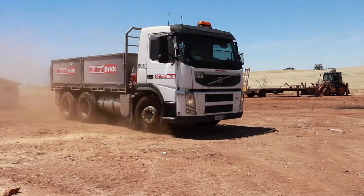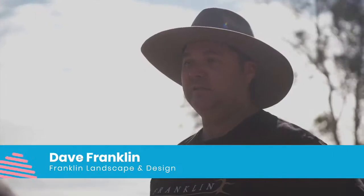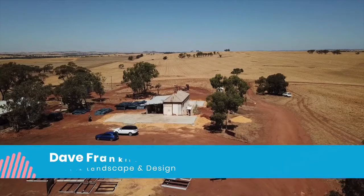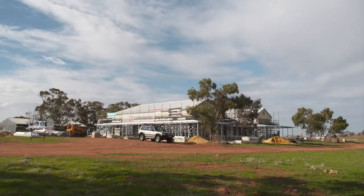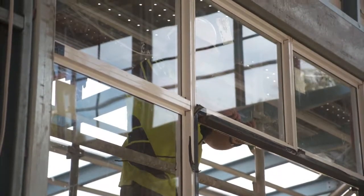Natalie and Mark have big plans for the landscaping. And when you have big plans, there's only one man for the job. Natalie and Mark have asked Dave Franklin to come up with one of his biggest designs to date. Dave visited the site as the pad was going down and came up with a design he thought would match the scale of the house. Now that the frames are up and he has seen the scale of the project, he might have to go even bigger. Everything is bigger in the West.